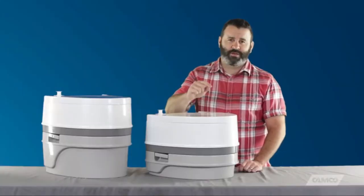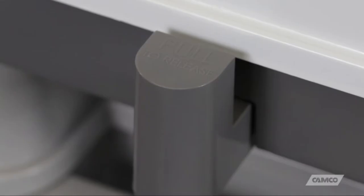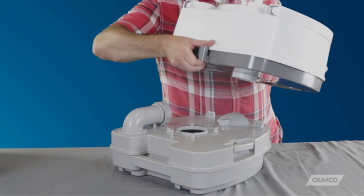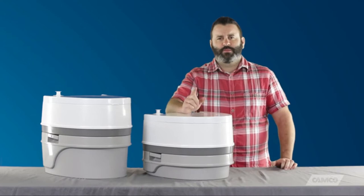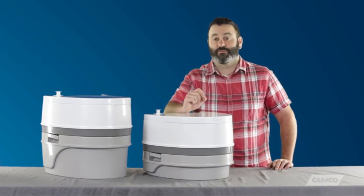Also, the top is easy to detach and reattach from the holding tank thanks to this simple, single, spring-loaded locking latch. That's all there is to it. The interior of the holding tank has a smooth surface to make waste removal more efficient.